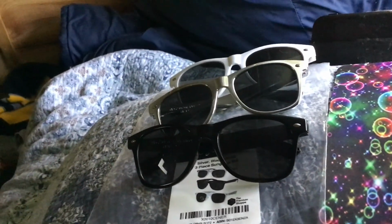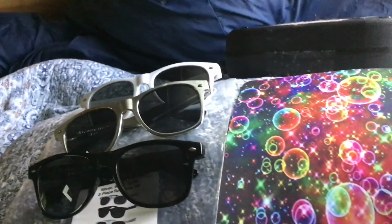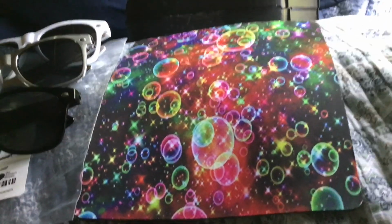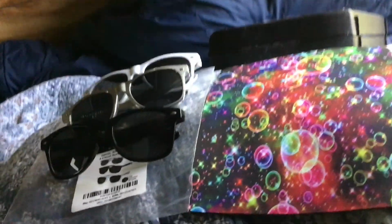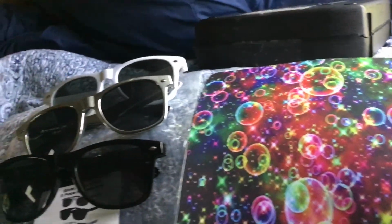I like the little cheap sunglasses, but I got me 3 pair of them, and I really like the white ones, but I like the silver ones and the black ones, so I like all 3. Anyway, if anybody knows me, I love sunglasses, hats, and shoes. Those are my 3 favorite things. And a lot of times I just wear sunglasses as a hood ornament on top of my head, but anyway, thought I'd show you guys what else I got in the mail.